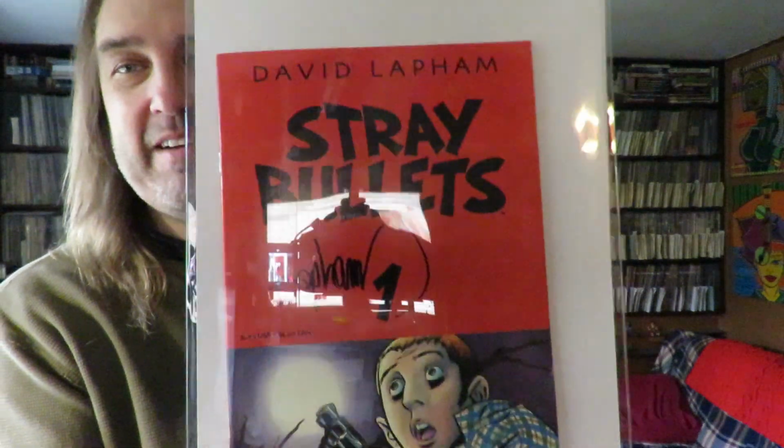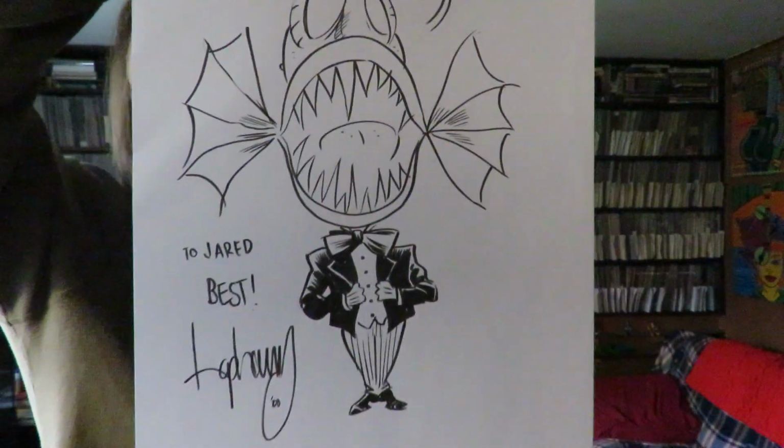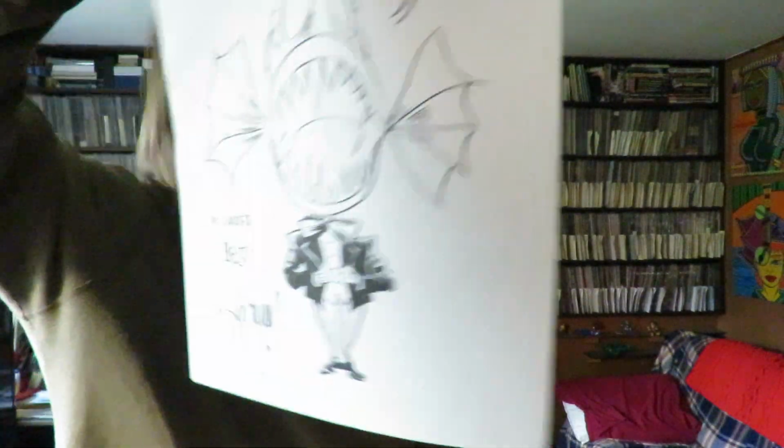So then, to make up for it, he sent me an autographed copy of Stray Bullets #1 and this little Silverfish sketch. Let me pull this out. Whoops. That just says, no respect. To Jared, best, David Lapham. So, I got a little something extra for this one too, because he just completely forgot to send it to me. But at least he didn't have to get it back from anyone like the other one. So there are my first 2 eBay purchases with interactions with artists who didn't send me stuff.